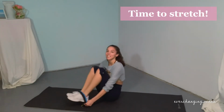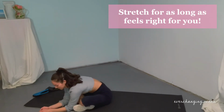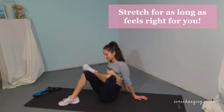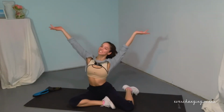Alright, now we're gonna stretch that booty out. And we are done for today's workout.